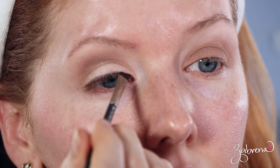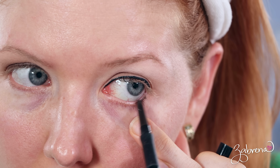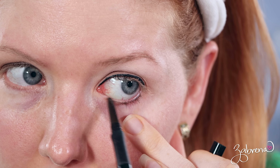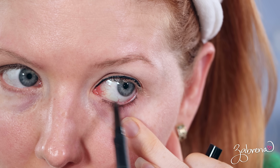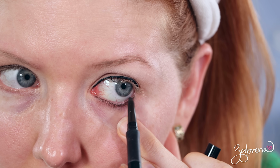You want to make sure that you're applying it only to the upper lash line and avoid the lower lash line, especially with black liner. This can really age the eyes, and emphasize dark circles, by the way, too, because if you have hyperpigmentation underneath your eyes and you want to minimize that area, adding eyeliner to the lower lash line can emphasize that more and draw it out more. And it can add to the look of being tired, being older, and yes, it's just something you want to avoid.